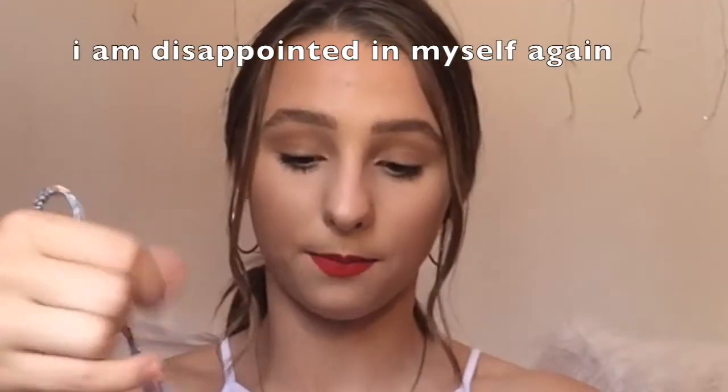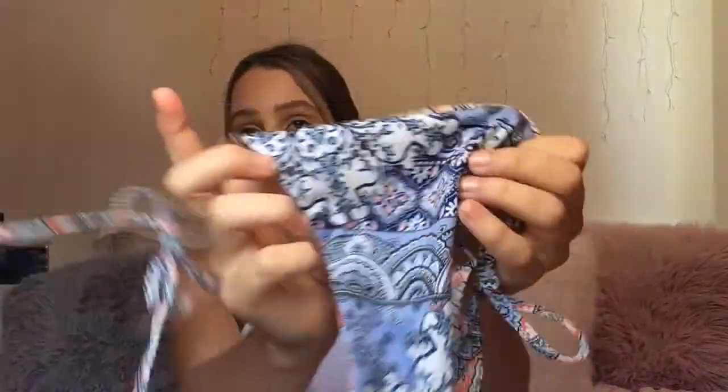From H&M I got these bikini bottoms. I have lived in these bikini bottoms this summer. They are so pretty. This is the front pattern, and then on the inside, it has this red detailing. And they tie up on the side. They're a bit scandalous, but I honestly love them so much. They're so stunning. And these were $5 on sale.